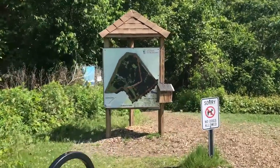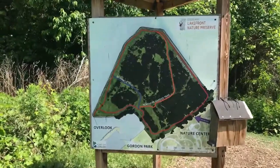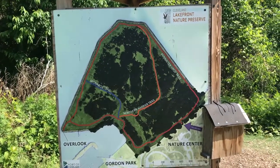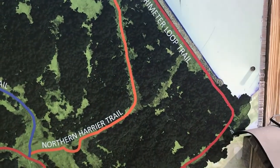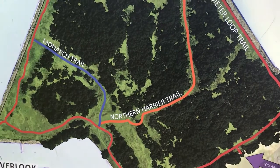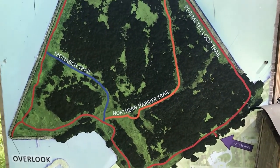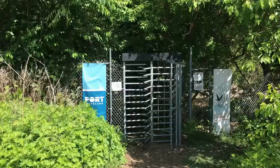So here's our first map. We really don't know where we're going because we've never been here before. I don't even know if we're in the right spot. But let's see, it says we are here. Probably in there. So I think we want to go to the overlook. All right, we're gonna figure this out.